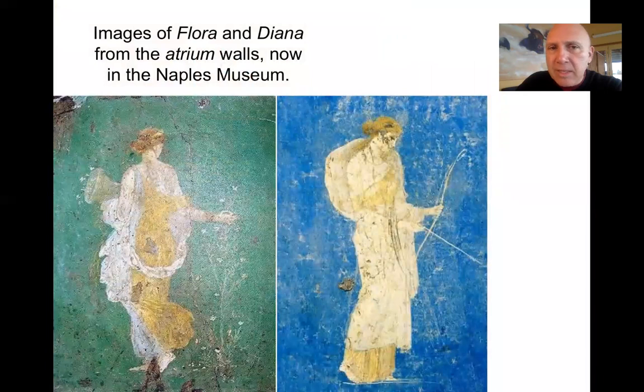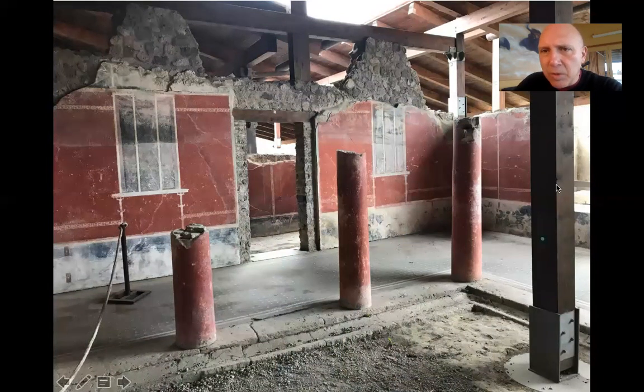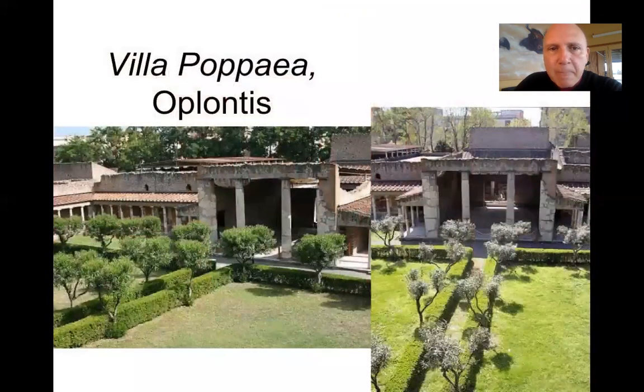Here are some more beautiful details from this villa. These are now in Naples because they were removed from the original walls, showing you a number of goddesses. On the right, we have the goddess Diana or Artemis. And here's some of the vibrant coloring of some of the frescoes. These are actually in service areas of the house. Ignore the column on the right. That's a support structure for a new roof that protects these ancient walls and ancient frescoes and mosaics.